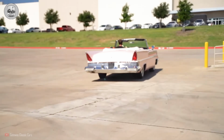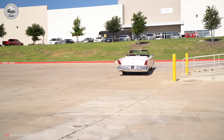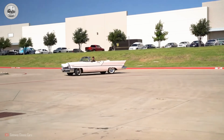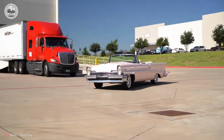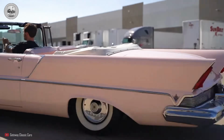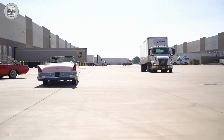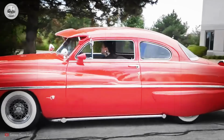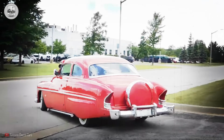Some looked futuristic, but drove like a bad idea made real. Today, we're diving into some of the most misguided cars in American automotive history. Not to mock them, but to understand the technical flaws, design oversights, and corporate missteps that made them unforgettable.